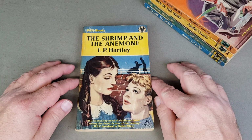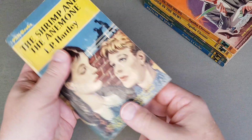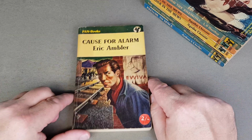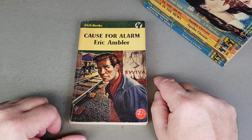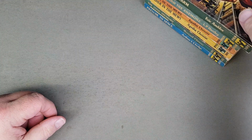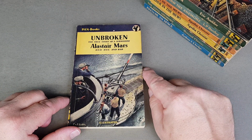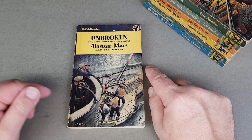304 here, The Shrimp and the Anemone, L.P. Hartley. Eric Ambler, Cause for Alarm. 305. 306, Unbroken, Alastair Mars, The True Story of a Submarine.